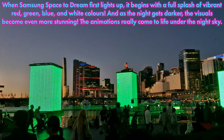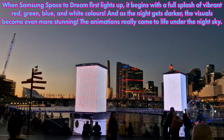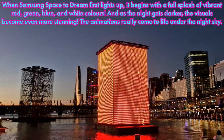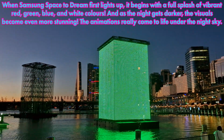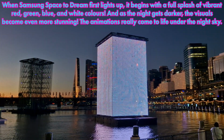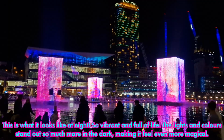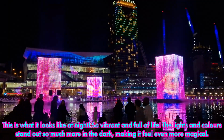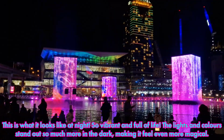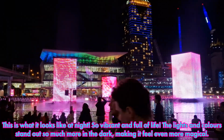When Samsung Space to Dream first lights up, it begins with a full splash of vibrant red, green, blue, and white colors, and as the night gets darker, the visuals become even more stunning. The animations really come to life under the night sky. This is what it looks like at night, so vibrant and full of life. The lights and colors stand out so much more in the dark, making it feel even more magical.